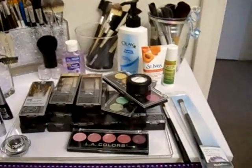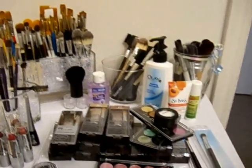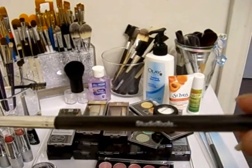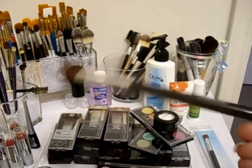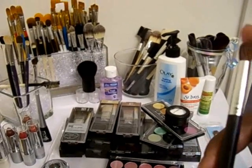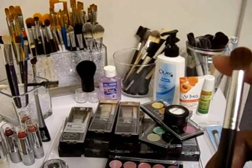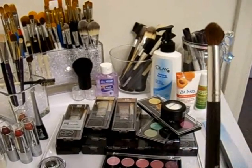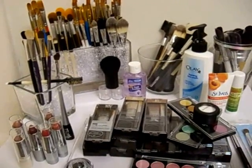Also, while I was at Target, I needed a blending brush. So you guys know how I feel about Studio Tools, so of course, I picked up the Studio Tools blending brush, and it is the Bizom. It's very nice, very dense. It's got the little pointed tip, and it was only $1.99, so I picked up two.